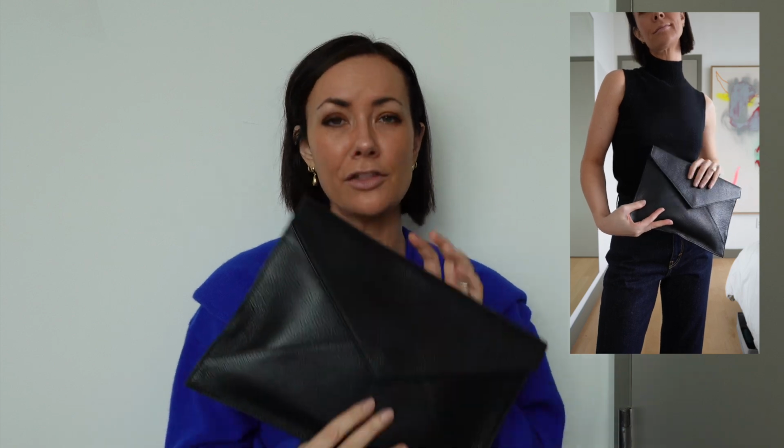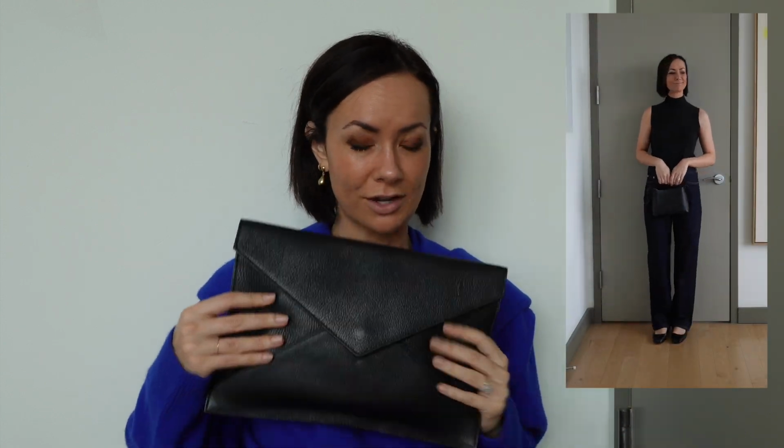But another thing to call out on this is that there's no hardware, so it does go with anything, which I love that versatility. I have that versatility in my flattered purse, which I've styled with a lot of these looks. And yeah, it's just nice to have another purse that I can grab that has that same kind of versatility. So this has been a great buy.